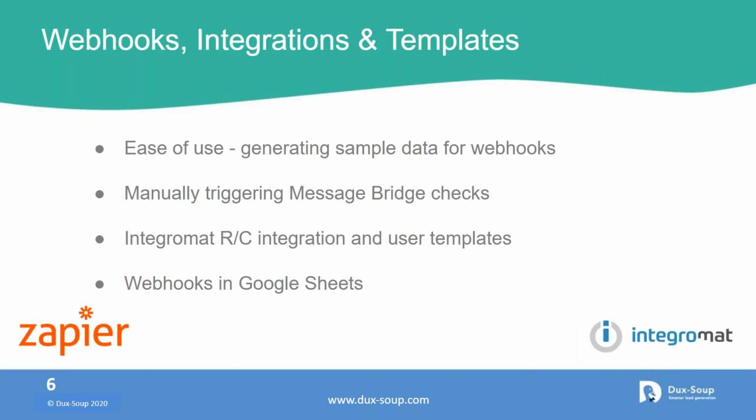We move further on. If we look at webhooks, integrations and templates, we've seen some improvements in being able to generate test data for building webhook solutions. So you can now manually trigger sample data. You can also trigger manual checking of the message bridge. So you get a lot more control when you're trying to build your solutions.